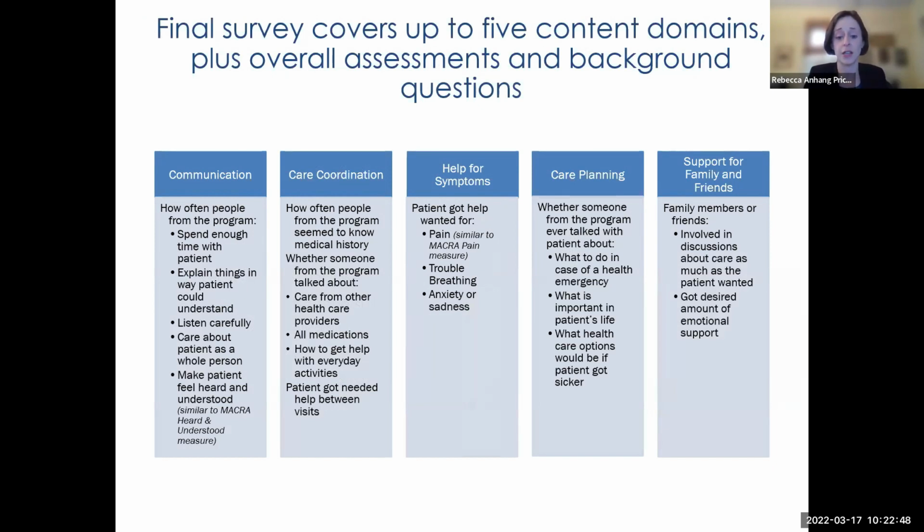So that question, as you can imagine, is very similar, and we did our best to harmonize with the AAHPM heard and understood measure. The second domain is the umbrella domain of care coordination.